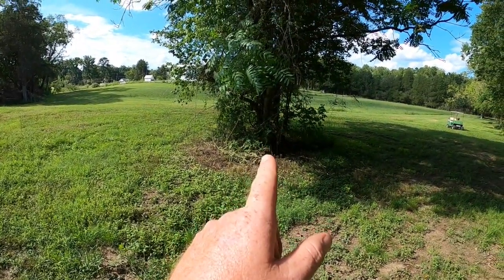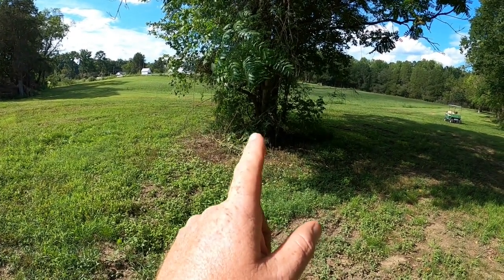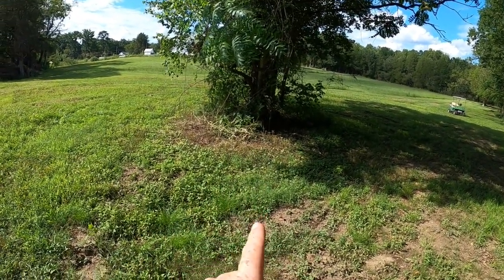We've got to take out this clump. I don't really know why this got left when we cleared. This is one of the first fields we cleared. I don't know why we left that. I really don't, but we've got to take that out. It's just something else to mow around.